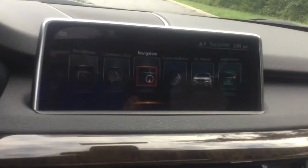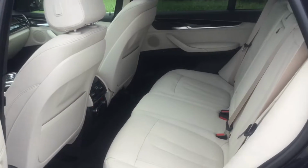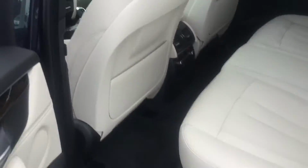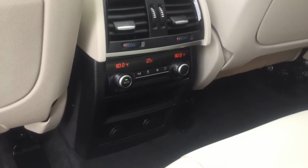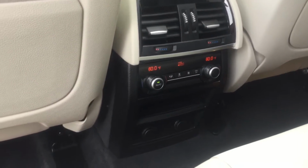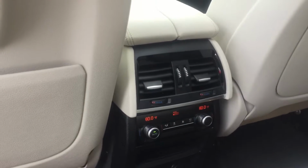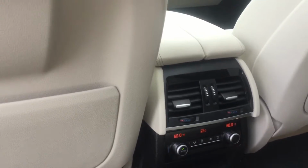Now I'm going to show you the back of the vehicle a bit. Look at that. That is going to fit 3 full-size adults very easily back here. You actually have separate climate controls. You even have a primary and secondary left and right side climate controls for the back. Isn't that nice? 2 plugs to be able to plug phones and things in. Choose the fan speed. You choose if you want it to be on your feet or your face. It's pretty cool.